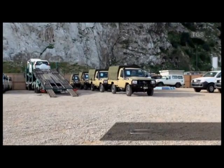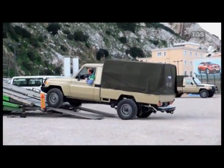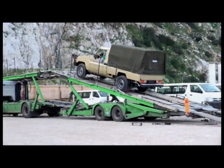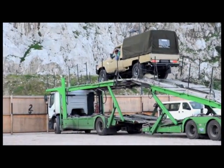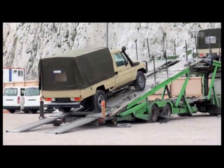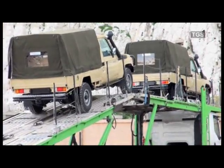Finally, just as they arrived in Gibraltar, the vehicle is loaded onto a car carrier to be moved to the final port of embarkation. They will normally be shipped to the end destination either by RoRo or by container.